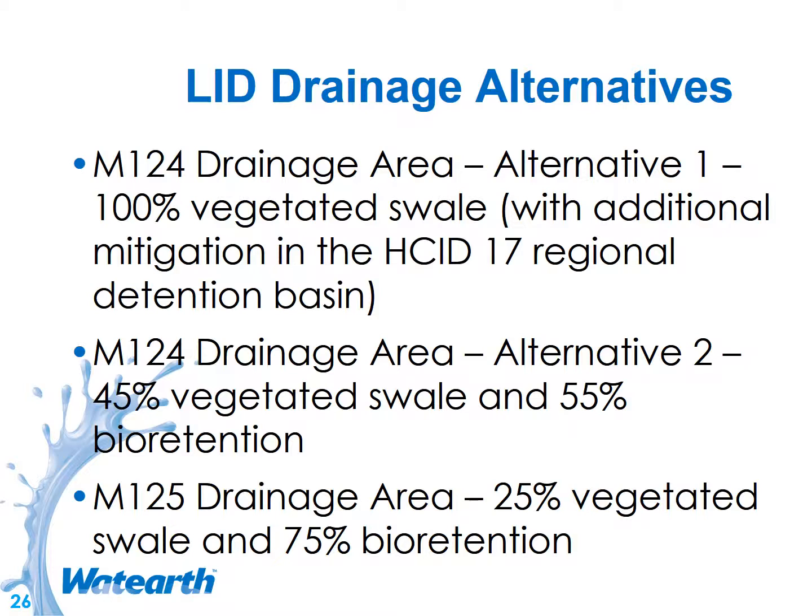So once we got into the modeling, it was a bit of an iterative process of balancing where the drainage area divide would be and making sure impacts to both streams were mitigated. So we had an alternative where we just looked at, and we'll call them M124 and M125. M125 was able to be mitigated using a lot of bioretention because it's fairly flat. So bioretention, meaning that it's going to allow more ponding, some infiltration, will tend to have better hydrologic results than vegetated swales, which are going to be sloped and provide a little bit more conveyance. So the M125 area was pretty flat, so we could fit a lot of bioretention in there.